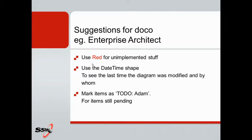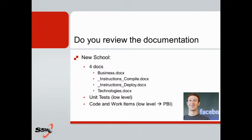So just if you are using that, make sure that red is the unimplemented stuff. Make sure the date time is kept up to date and mark things as who's going to be doing what. All right. Anyway, that's the old school type of person. And the new school type of person is just to have a few docs. And I've just told you the first couple that you can have unless you're going to move to gold star treatment and get PowerShell. But at least instructions to compile, instructions to deploy.